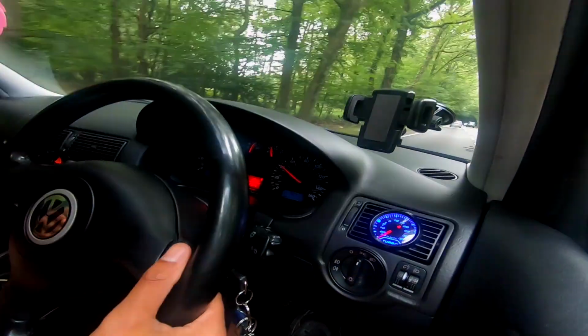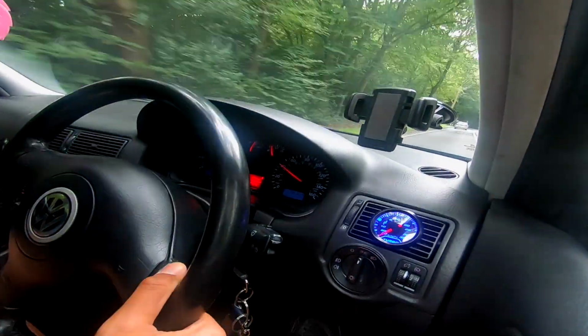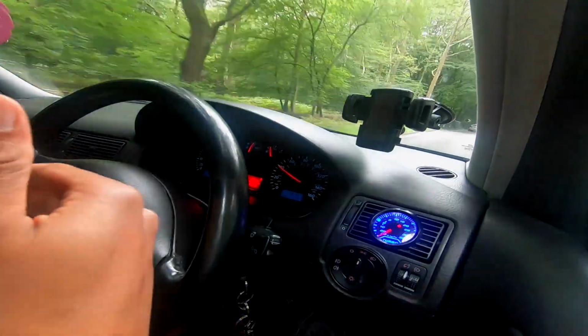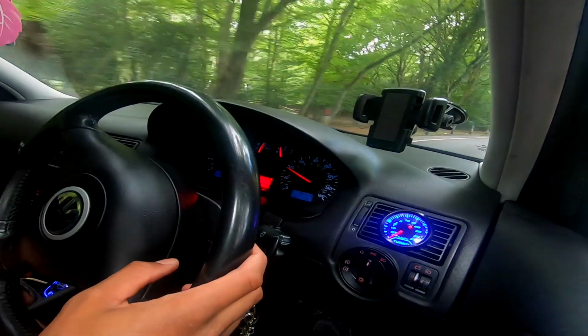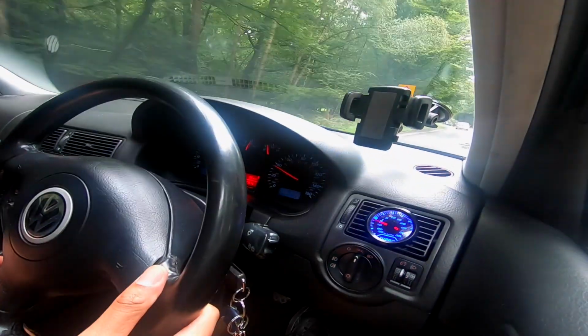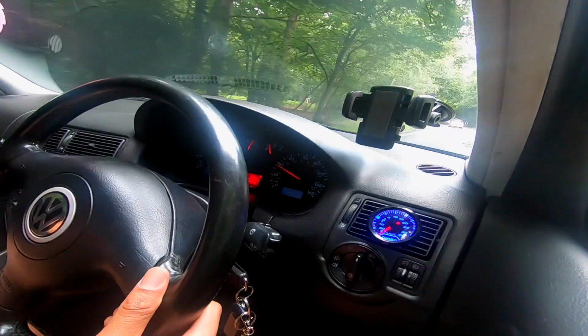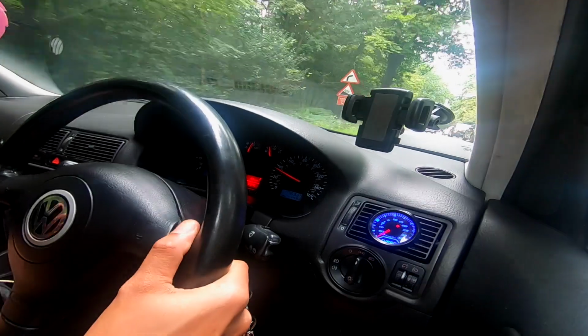So the car's juddering, it's hesitating, it's staggering if you like, it's just not accelerating smoothly at all. So I'm going to have to look into that. But what I'm going to do is pull over and unplug the MAF and see if it makes a difference, which was the whole point I was coming out today, because I wanted the car to fault to see if I could try and diagnose it.